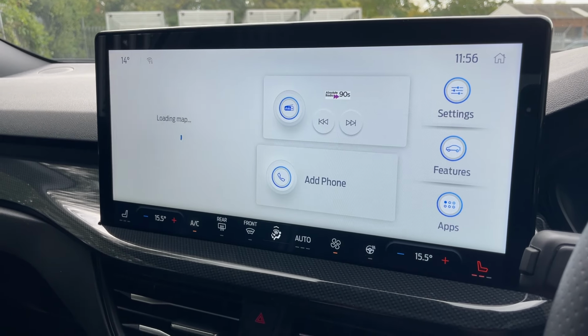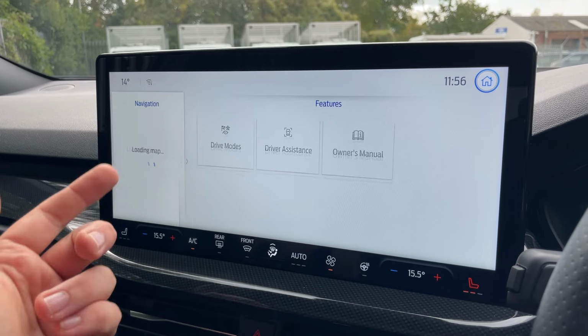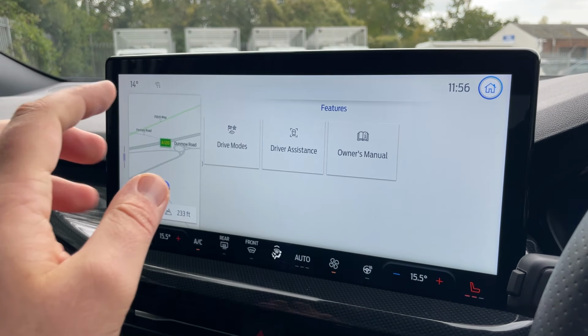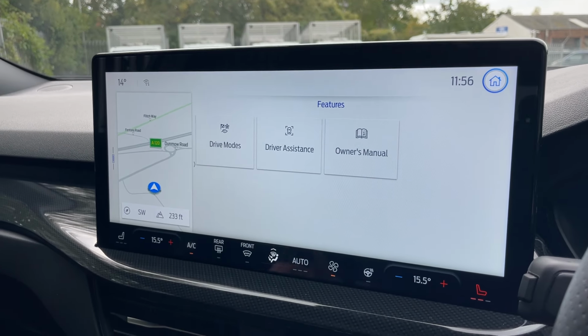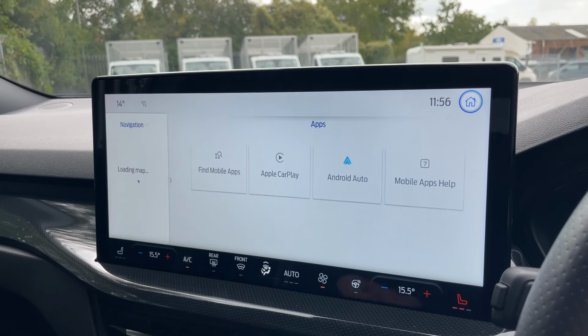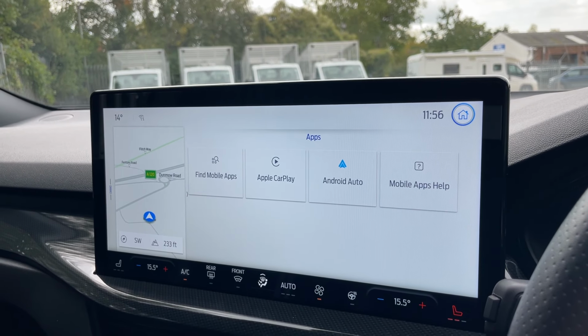So clicking the home button once again, we're back to this screen here. Go into features, and you've got drive mode, driver assistance, and your owner's handbook. No more clunky manual. Click in there, type in lighting, and it will tell you everything you need to know about lighting. Coming out of there once again, into apps, you've got your CarPlay and Android Auto.